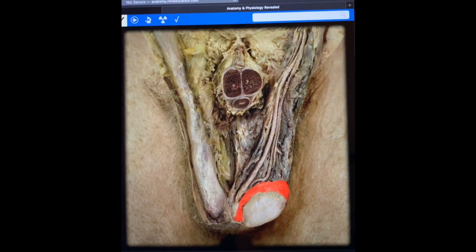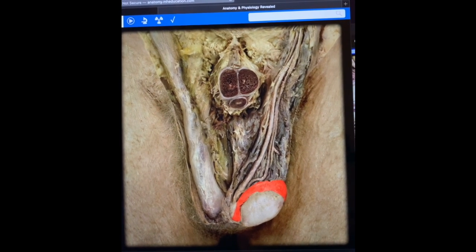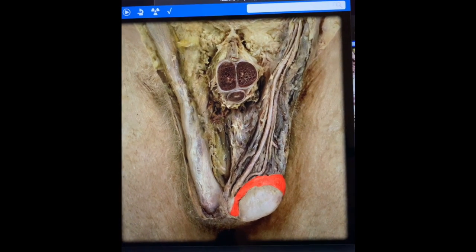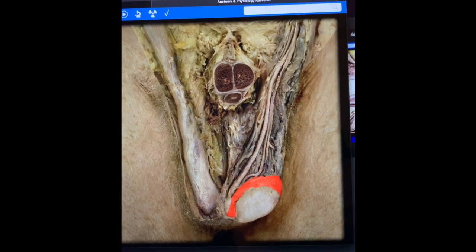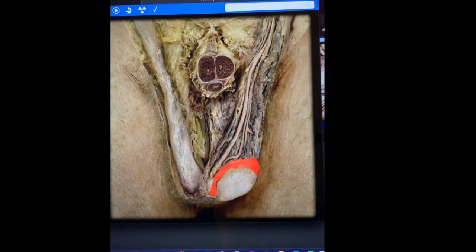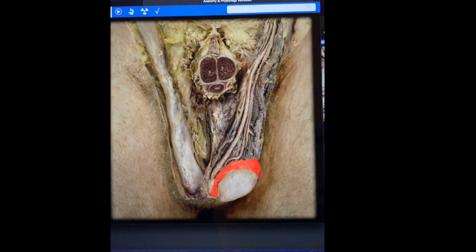They're stored here in the adjacent portion of the ductus deferens pending ejaculation and remain viable for about 40 to 60 days. If they become too old without being ejaculated, they disintegrate and the epididymis reabsorbs them.